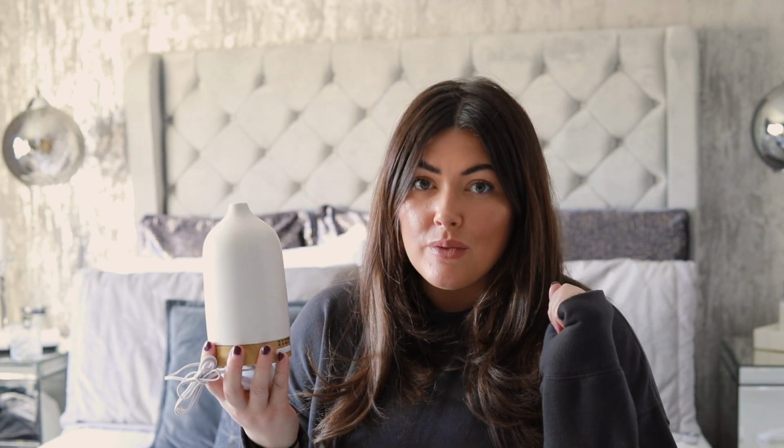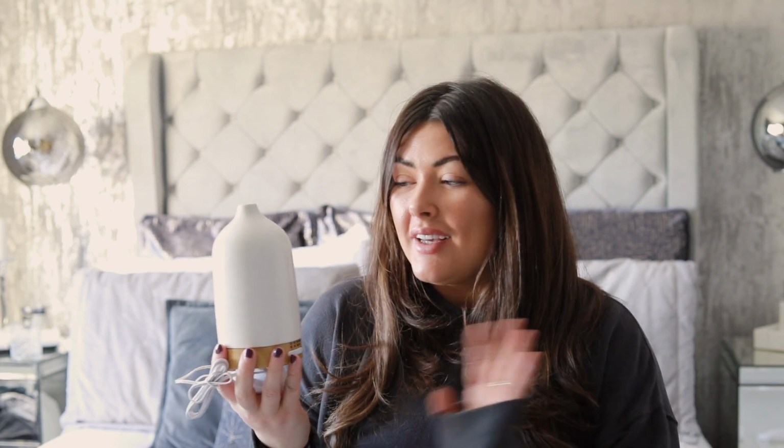So me personally, I love candles, but I do think they're quite hard in your home with all the emissions from them. If you've got white walls, I mean, how many times have you gone to move house and taken a picture of the wall and it's just all smoke damage? This doesn't do this.